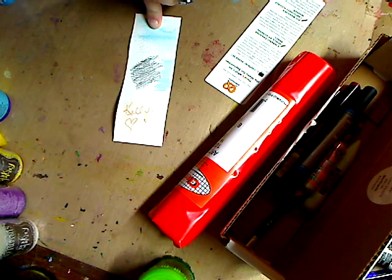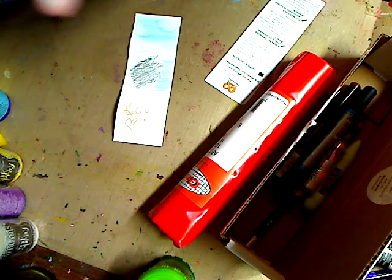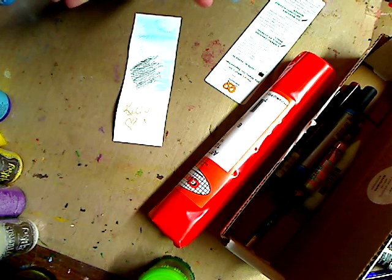Now, the same thing goes for when I do my transfers. I use a piece of printer paper with my inkjet and I cut it out and I leave just a little bit of the white paper around it. And I don't put the glue on. I have a video where I use like 5 different glues. I use a gel medium, a white school glue, Mod Podge, Collage Podge, and a glue stick.